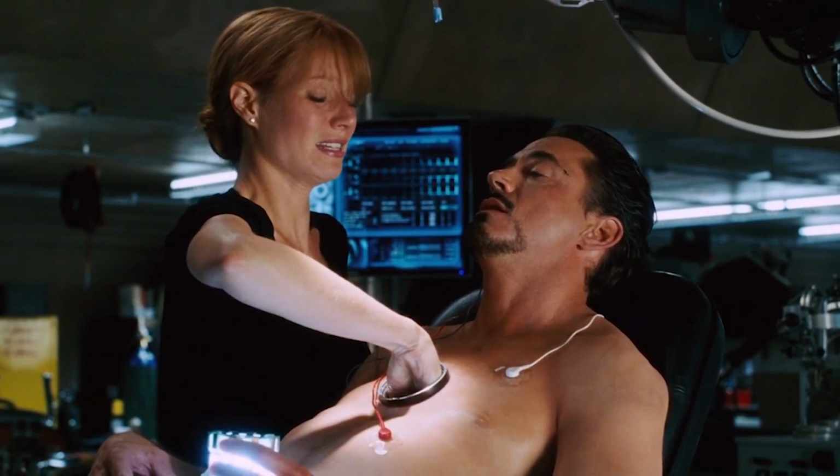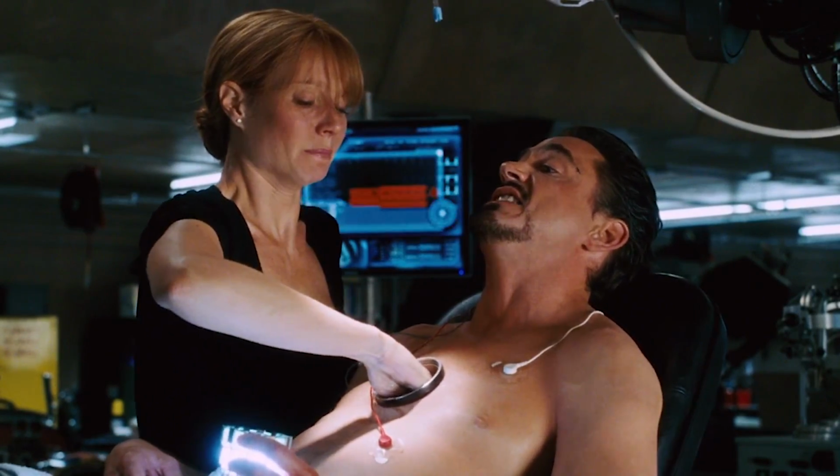Time will tell if Pepper Potts will even return to the MCU and be able to don her own iron armor.